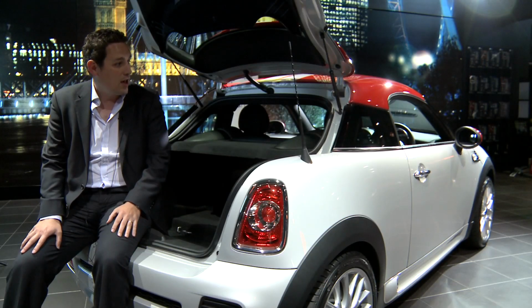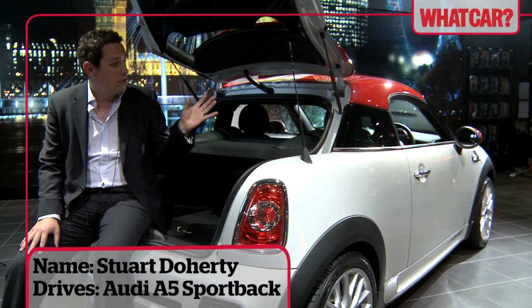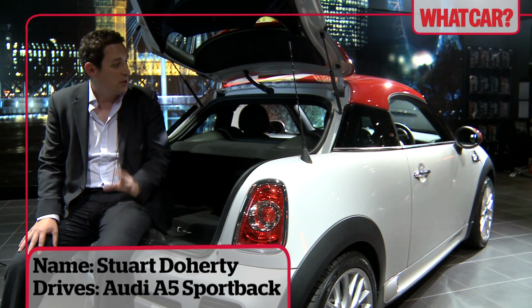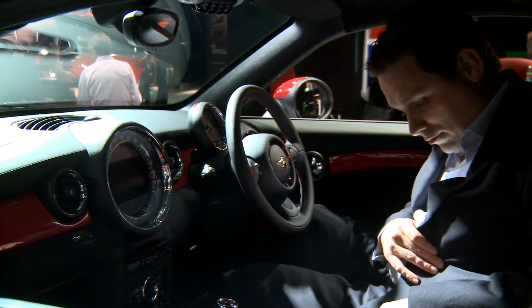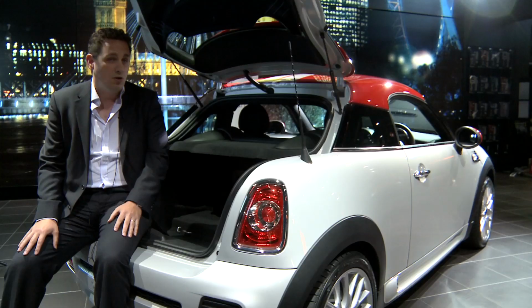The design, obviously the Mini's an iconic design anyway, but particularly the roof is very distinctive, and I think it works really well in the flesh. Inside, the cabin's got a very real premium feel. Seats are fantastically comfortable. It just feels like a nice place to be.